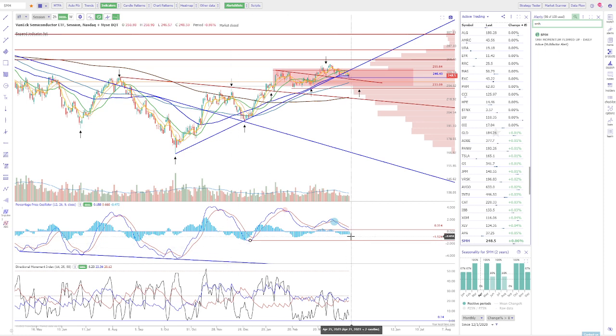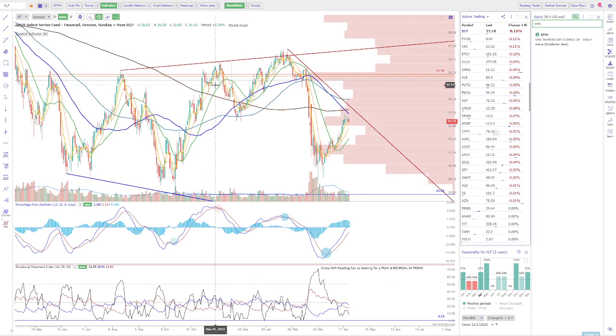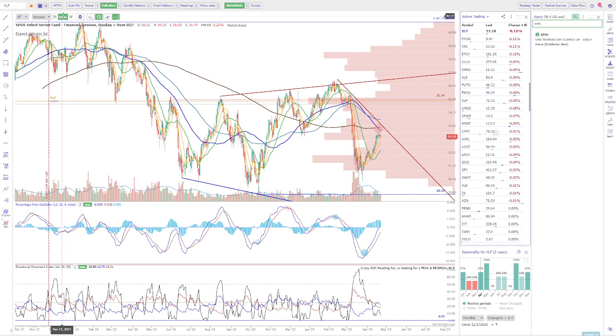And momentum will get negative and stay negative until this range breaks. Zooming into the financials, just put in a death cross, usually signals a short-term bottom, long-term top, meaning this is the top for a while.